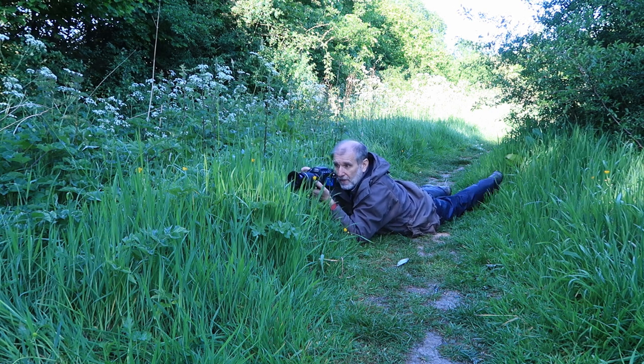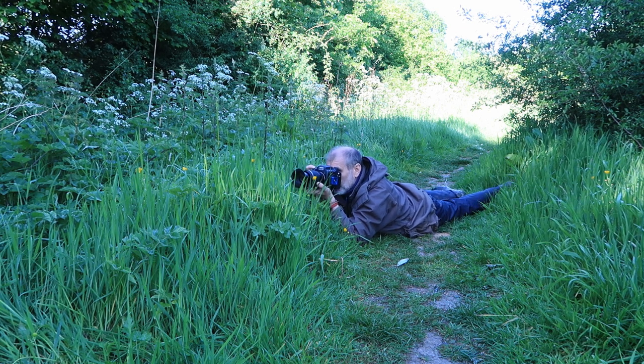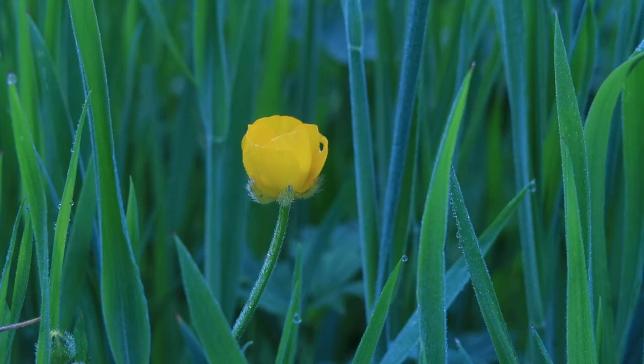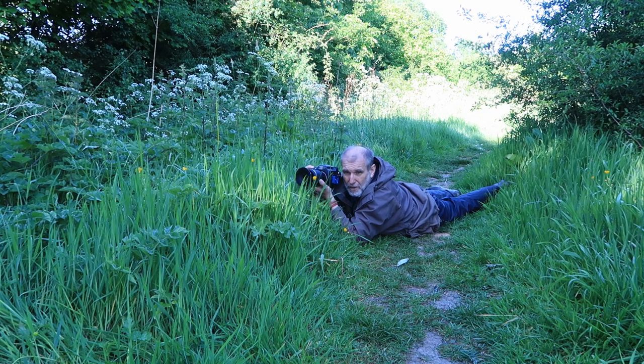So I'm really poking my lens in nice and tight in amongst that vegetation, and in this instance I'm photographing one single flower, which is a creeping buttercup, and I'm just aligning the composition as cleanly as I can. But one of the most important parts of trying to get this right is I don't want the stem to just cut off abruptly at the base.